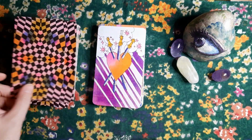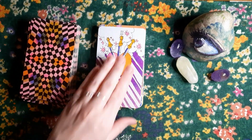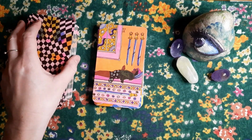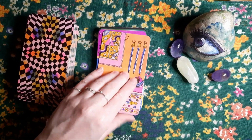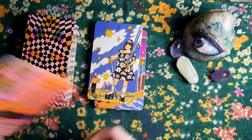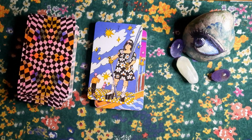Okay, onto the swords, onto the ace, the two. Stunning, stunning. Three, very, very traditional. The four. Oopsie. Bear with me. The five.